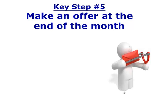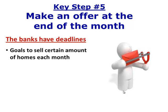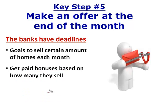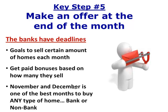A couple more things to take a look at, and we're almost to the end here: make an offer at the end of the month. The banks are just like you and I. They have deadlines and they have goals, and they want to sell a certain amount of homes each month, and there are employees in the back selling these homes who get paid bonuses based on how many homes they sell. So many buyers out there want to close at the end of the month, so they make an offer around the beginning of the month. If you want to do that, be willing to close any time in that month if you can save an extra 10 or 15%. To me, we're talking $10,000, $15,000 on a $100,000 home. So keep this in mind.